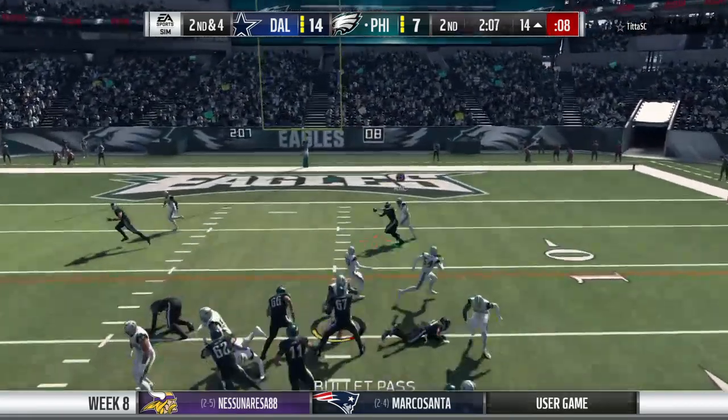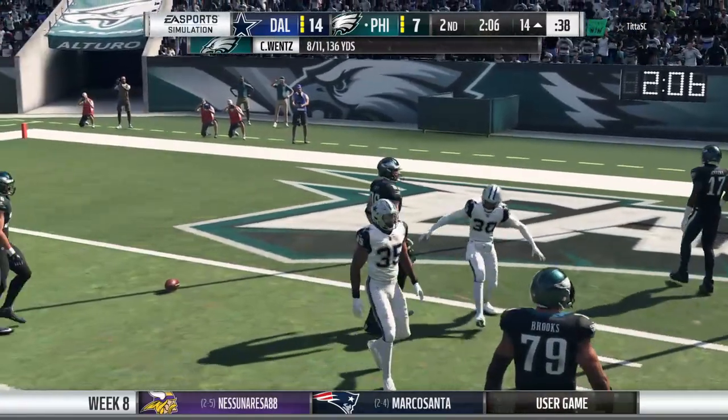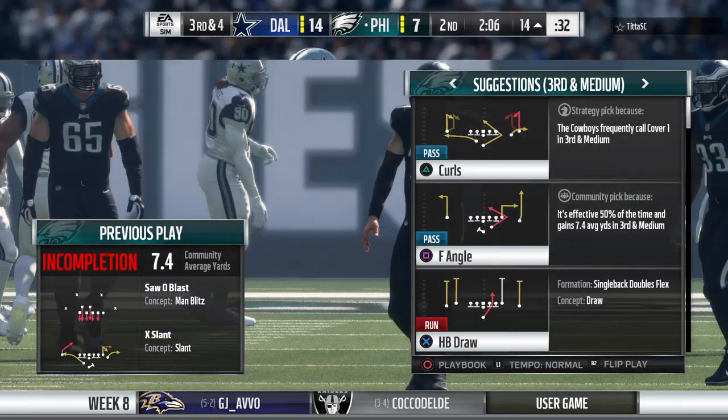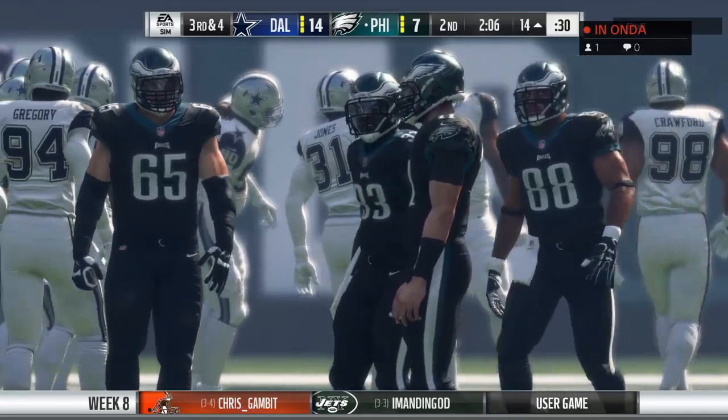Again, it's Wentz. And incomplete there. A nice hit jars the ball free and brings up third down. Well, he kind of forced that one there, didn't he? It's almost like he predetermined where he was going to go with the football. Yeah, he wasn't really going through progressions.